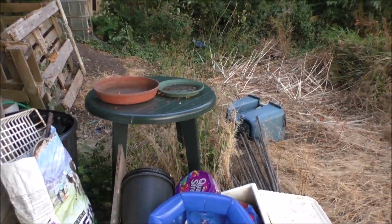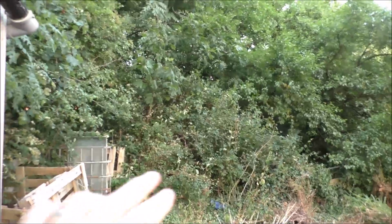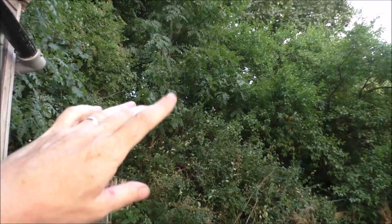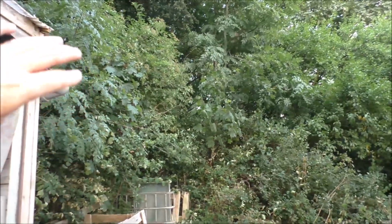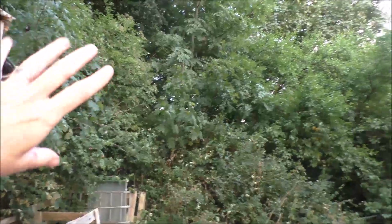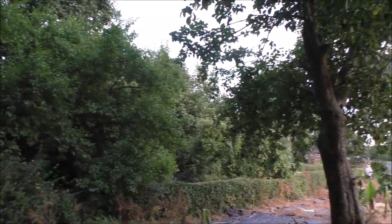And then even this corner here, that's bordering this allotment, but there's damson trees. When we came to look round, there were elderflower in the corner, so there's going to be elderberries there. So aside from the trees we've got on the plot, we've got fruit trees down there.